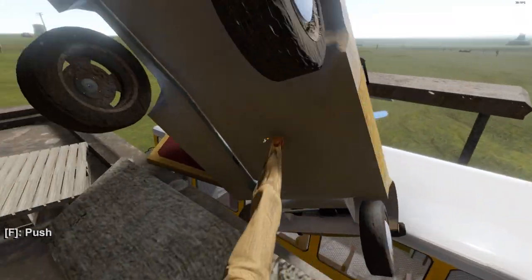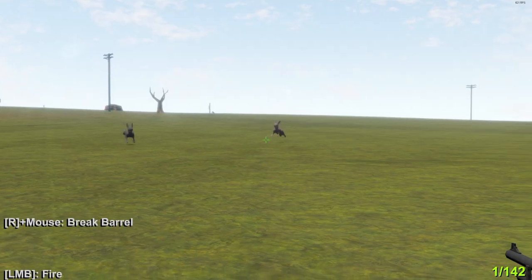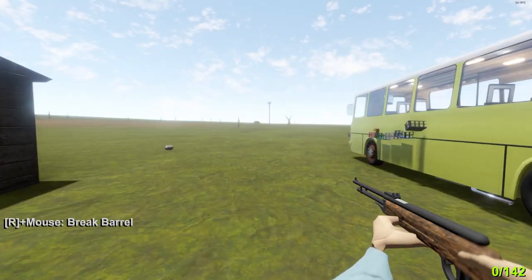Oh, there we are. That's good. Get onto the bus now. For now, let's just use this iron bar and mount it as a new schnauzer for our car. Okay, this is the real... Are you actually serious right now? I feel like I ran the wrong way.